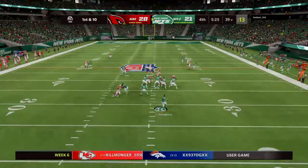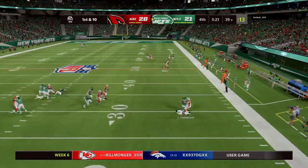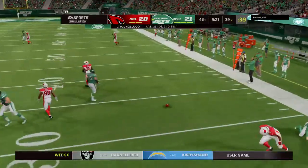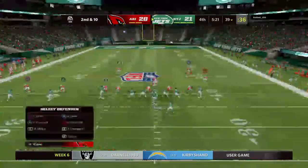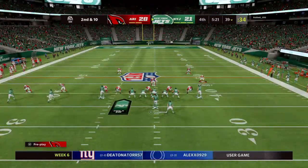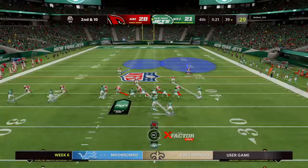Back to throw. Youngblood. Flushed out right. And he'll be hit as he releases it, and that'll fall incomplete. Well, he certainly did a nice job improvising there, extending the play, hoping someone would come open downfield, but they never did.